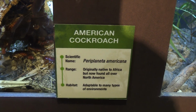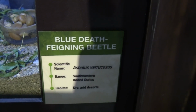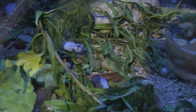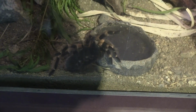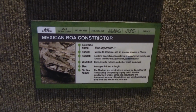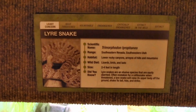American cockroach. Now these are the yucky cockroaches that you do not want to have in your house. Got blue death fainting beetle. So there's several of them in there. Very aptly named. We got Mexican red-knee tarantula. Oh wow, yeah. We got Mexican boa constrictor. Well, let's go through and come back up this way. Oh, there we go. Oh, look at this snake. Now we're gonna lair snake.